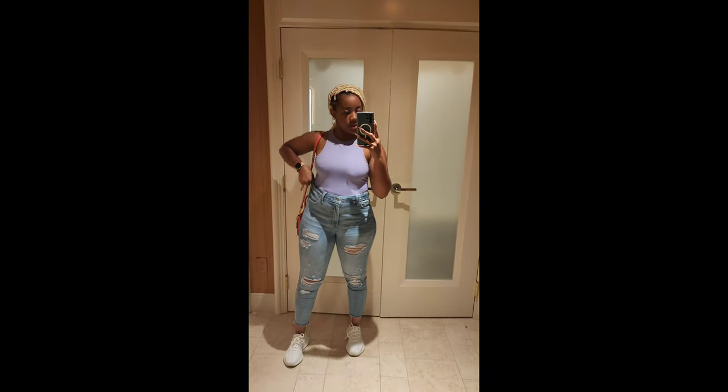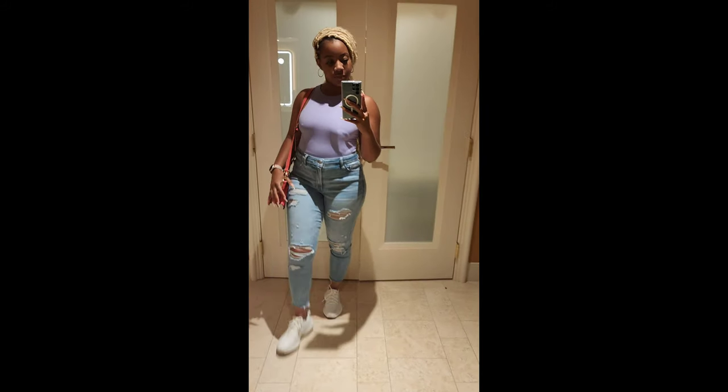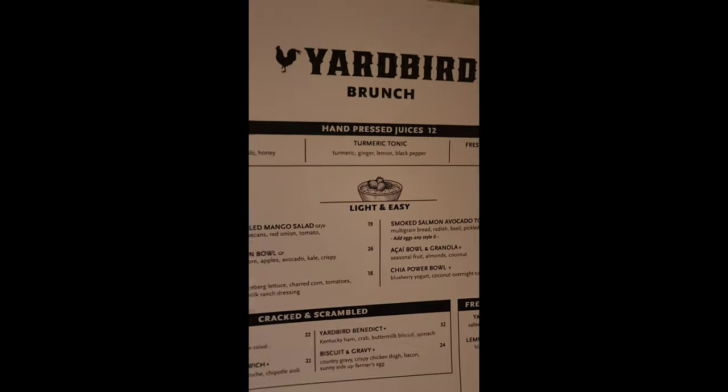But anyway, this is the next morning, because I was exhausted. My feet, my thighs, my calf muscles, everything was hurting, but I had so much fun. I was dancing my butt off.